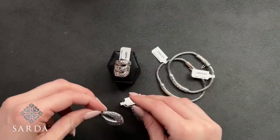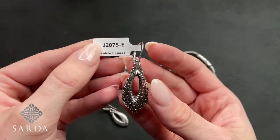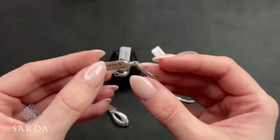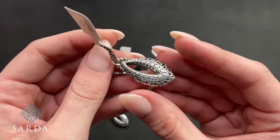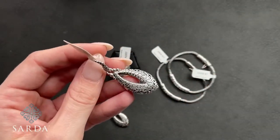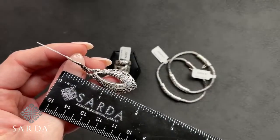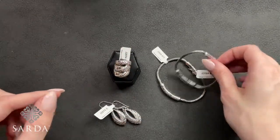And then we've got these lovely earrings. These are on a French wire. That's J2075 for $79.99. And the French wire has a little bit of jaw and bead detail, and then you can see the flattened jaw and beads and tree of life there. These are, see, 1¾ inches. And we have the two bracelets.